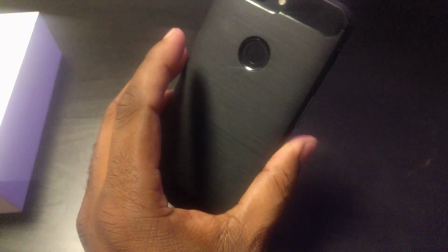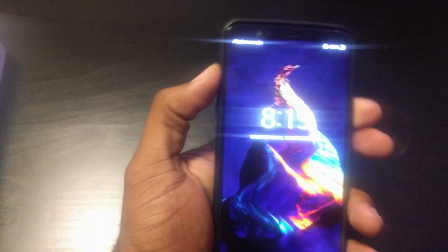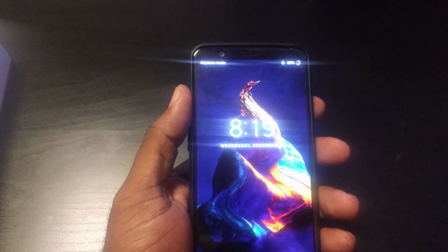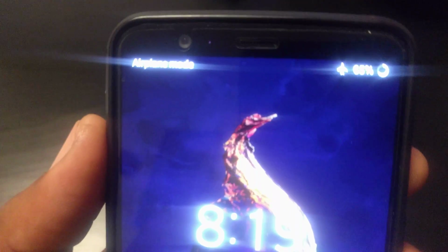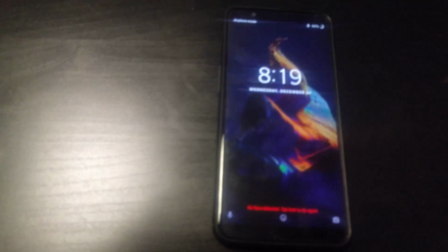One of the big reasons why I picked up this phone is the battery life. If you look at my previous video, I made a video about my Nexus 6P. One of my biggest complaints was the battery life, but with this phone, there are no battery life issues whatsoever. This phone can literally last forever. For example, I went to work today at 12 o'clock at 100%. And right now I'm actually at 65%. That's with moderate use. I don't know if you guys can really see it, but yeah, this phone is amazing.